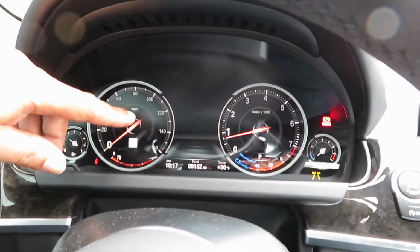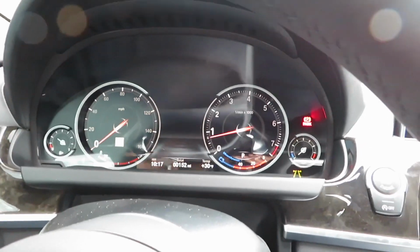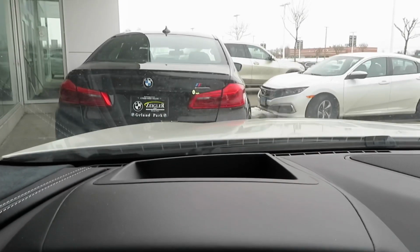You got the digital display right there. Sorry about that. He was asking me about my camera bag that's out there. I got it on a somewhat of the curb, so he didn't want to, you know.